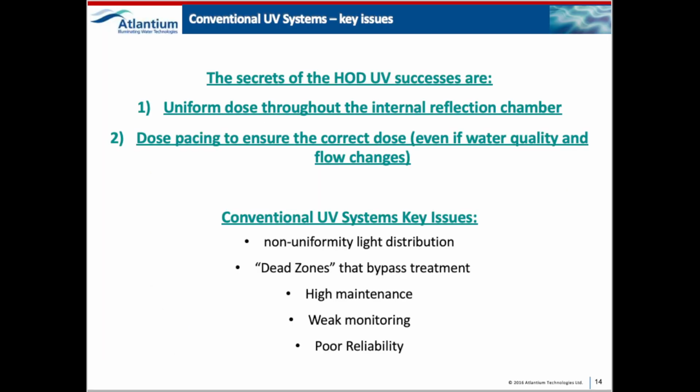We now unlock the secrets of the HOD UV's unique validations, successes, and awards: uniform dose distribution throughout the internal reflection chamber, and the ability to dose pace or adjust UV energy as the water quality or flow changes.